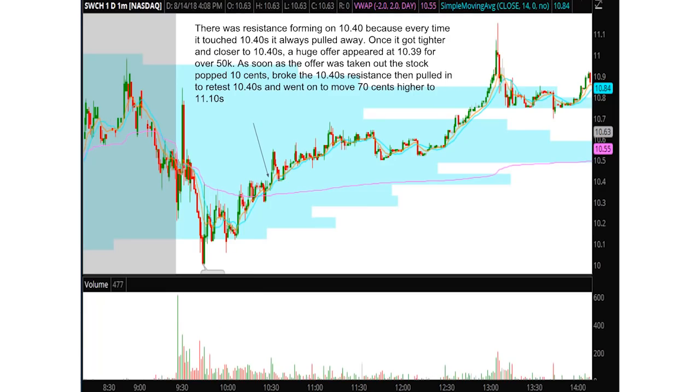There was resistance forming around 10.40 because every time it touched 10.40, it pulled away. Once it got tighter and closer to 10.40, a huge offer appeared at 10.39 for over 50,000 shares. As soon as that offer was taken out, the stock popped 10 cents and broke the 10.40s. It broke that resistance level, got above VWAP, and then pulled in to retest the 10.40s, and then went up 70 cents higher to 11.10.